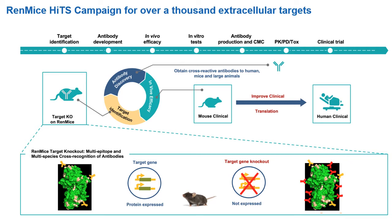Also, many of these binders can cross-react to mouse and human antigen, so we can use the wild type animal for the downstream screening, using all the existing in vivo mouse models for cancer and autoimmune disease. This makes the research and the antibody screening or validation much more straightforward. Once we have a good candidate, we can use the same antibody for further preclinical study.